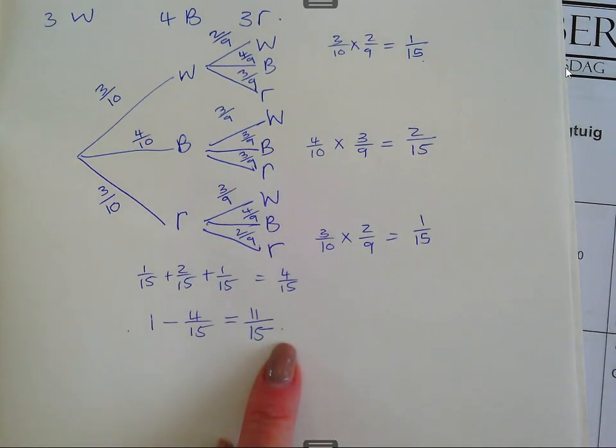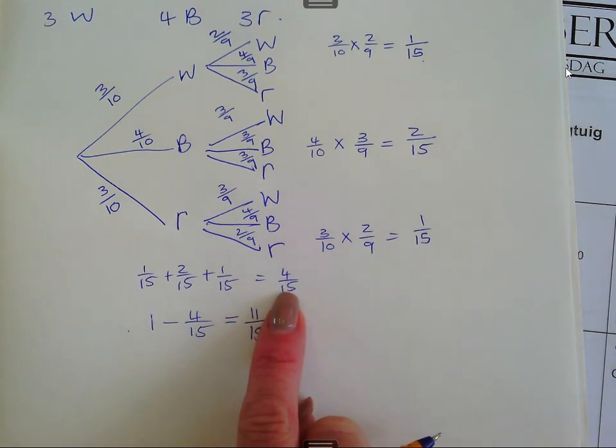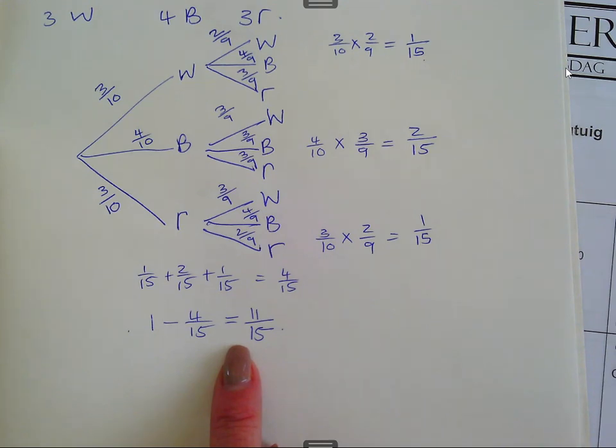Do you understand why I did that? This is the probability of getting the same color. This is the probability of not the same color. Happy?